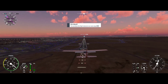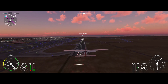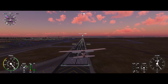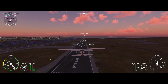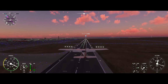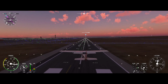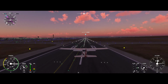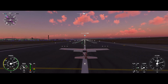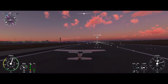This landing might not be as smooth as you are used to. Oh well, any landing you can walk away from, right?